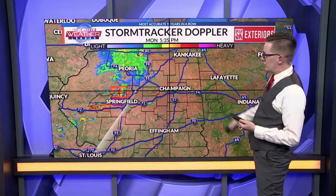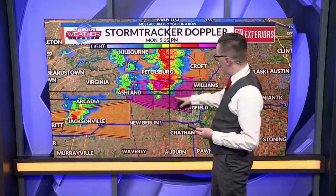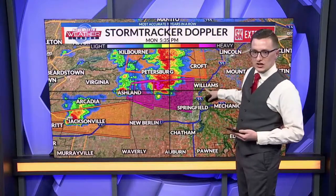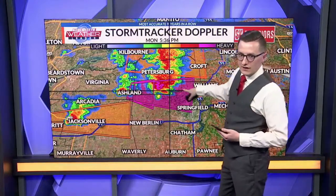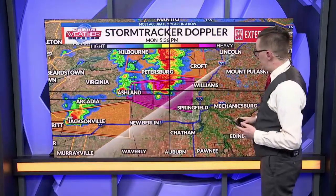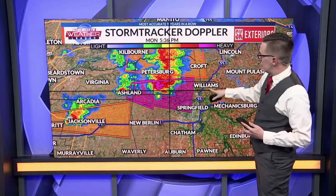Now, it's 5:35. We're here because our friends in Sangamon County have a confirmed tornado. The warning does include parts of the city of Springfield, not quite to Williamsville. But I tell you what, if this continues off to the east, it's going to be darn close to that area. Sherman, Williamsville, you get up here south and west of Lincoln.